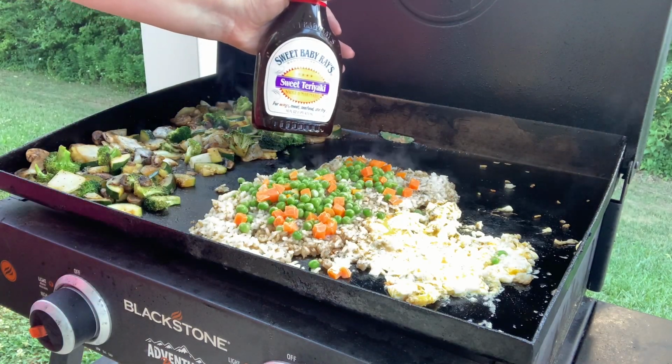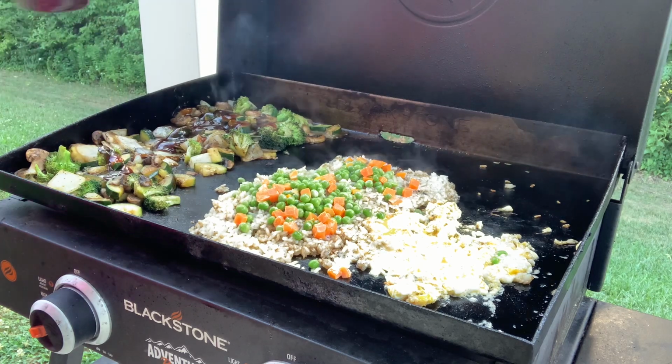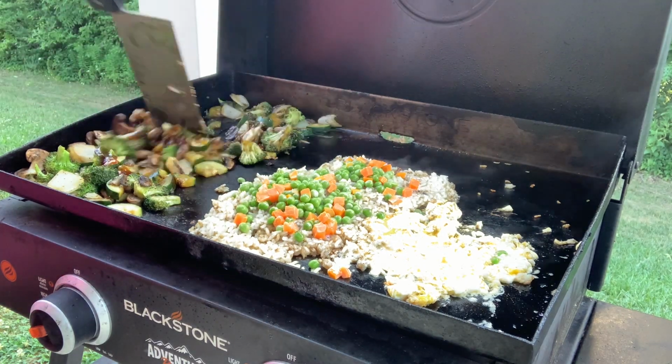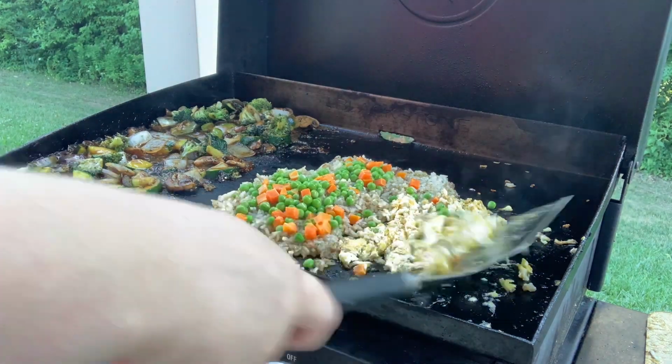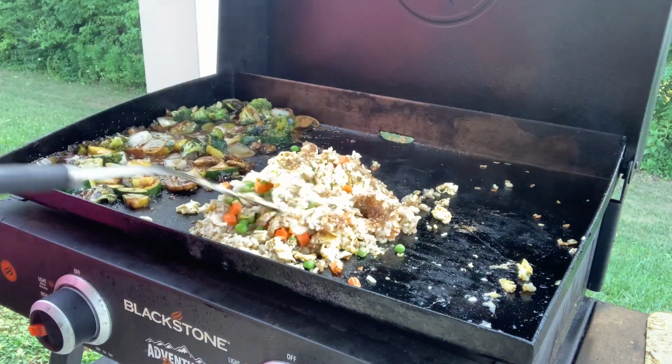Here you see me adding teriyaki sauce to the vegetables. I don't know what I was thinking. I normally don't add teriyaki sauce to my vegetables. I mean, they were fine. They weren't bad, but just normally I don't add the teriyaki sauce. I don't know what I was thinking when I did that.